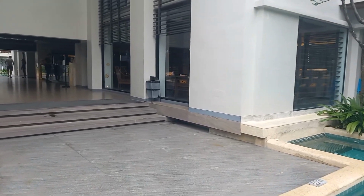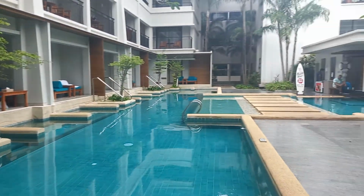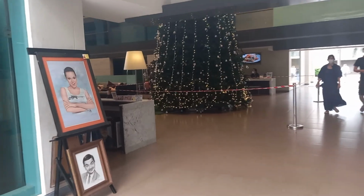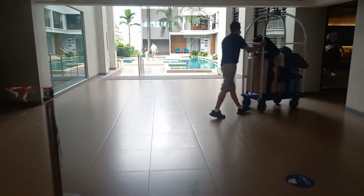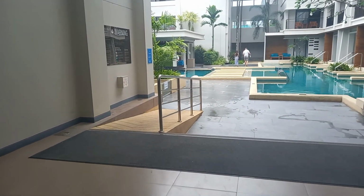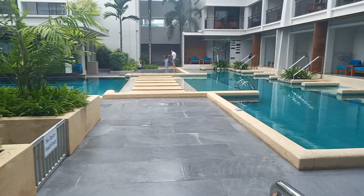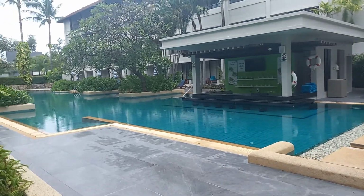So they have the access to the pool from the rooms in there, so some of the suites are here, so pretty cool. It's the lobby right here. This is the third pool right here. Got a room to the pool. See, it's raining, so we gotta use the umbrella now.